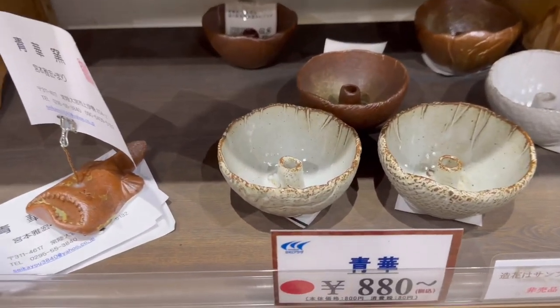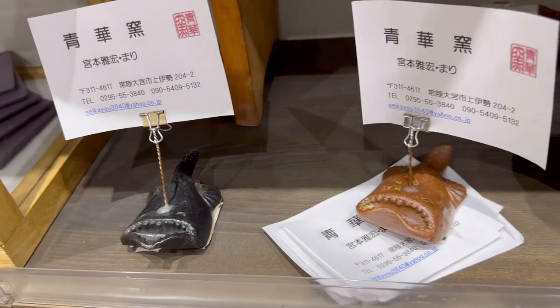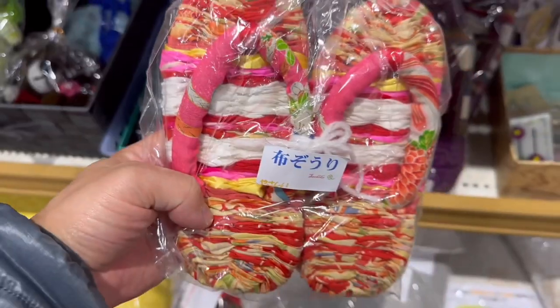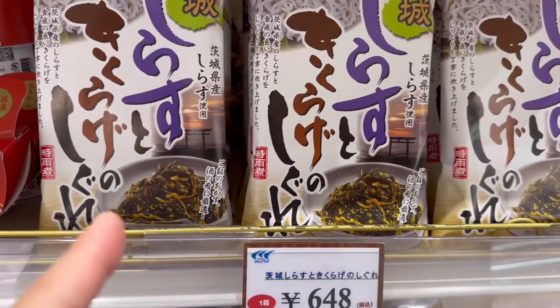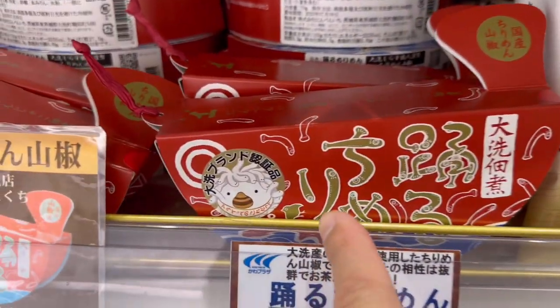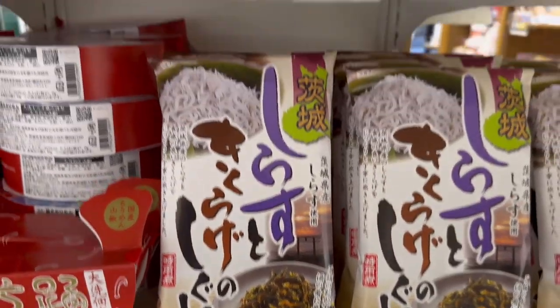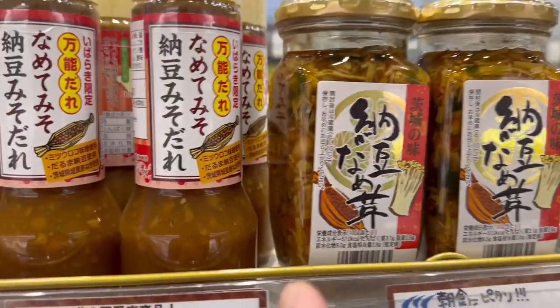Anglerfish. Oh, these are the ones for kids. Cute. Baby fish shirasu. Purple pickle baby fish. Or tiny fish. Looks like pickled mushrooms here.